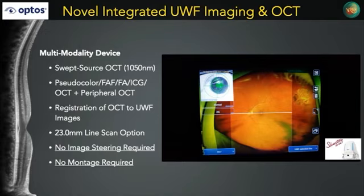So enter the novel integrated ultra-widefield imaging and OCT platform. It's a mouthful, but really speaks to the benefits and the novel integrated advantages that the Optos Silverstone offers. It's a swept source OCT device operating at 1050 nanometers. It's a multimodal device doing everything from autofluorescence to ICG and peripheral as well as macular OCT.